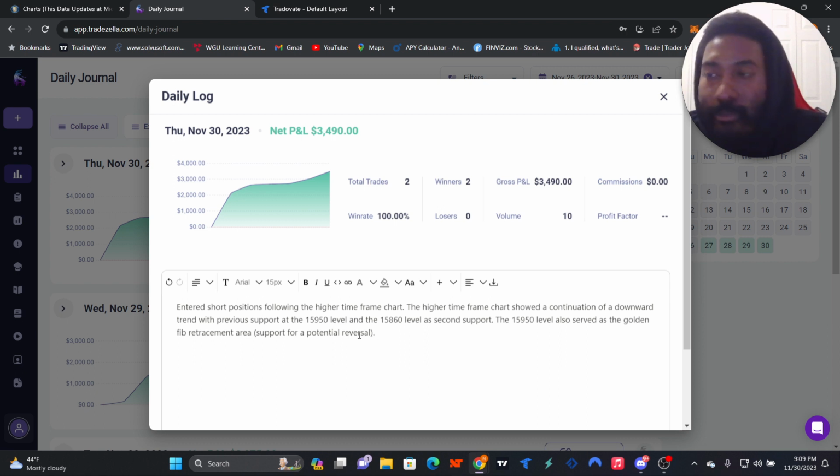So to be mindful of that, I put that in parentheses. So that was my thought process and why I held that trade and why I went in.